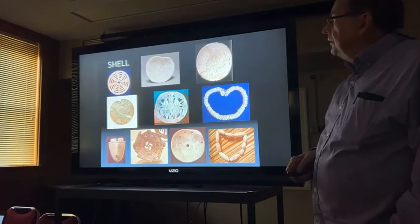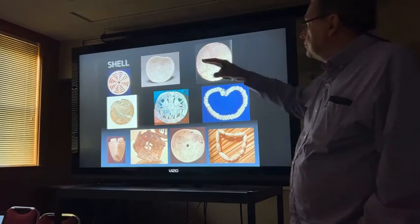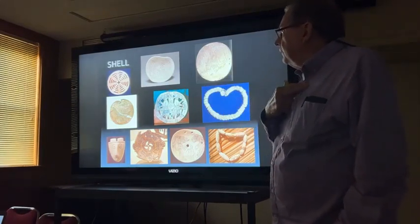All kinds of things made out of shell. These are mostly gorgets. They're round things that would be suspended around the neck.